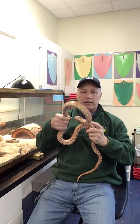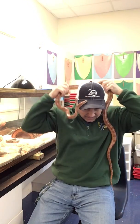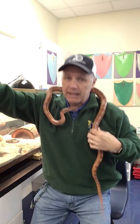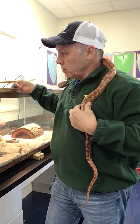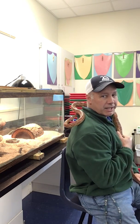This is Malfoy. He's a big boy. He's a corn snake. And occasionally I'll take him down to kindergartners or first graders, or he lives in the 5th grade science lab. And so I'll feed him in here with the 4th or 5th graders, and they love to watch him. He is, as I said, a corn snake.